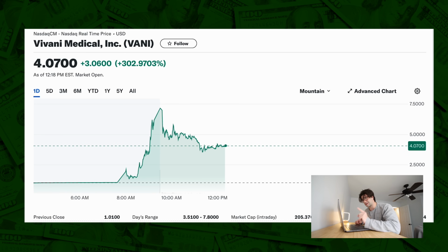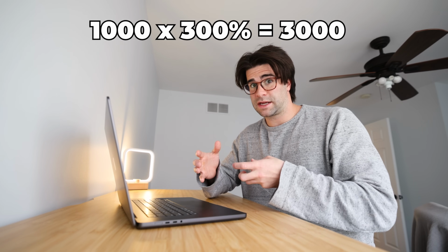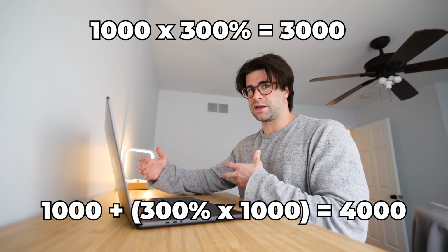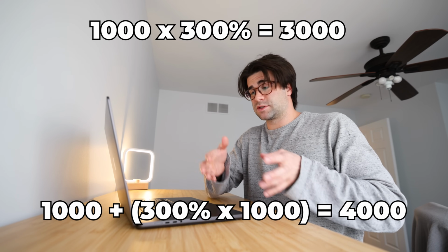And I know it's always human nature to dwell on the what ifs, but I literally just ran across this Vivanti medical penny stock, and as of today it's up 300%. That would have turned $1,000 into $4,000. And by the way, when you do the math, 300% times 1,000 would equal 3,000. But when you interpret percentages in the market, it's usually interpreted as a plus percent. So a plus 300% would be the initial investment plus 300% times that initial investment, so it would be $4,000, which would be insane to have made in one day with a penny stock.